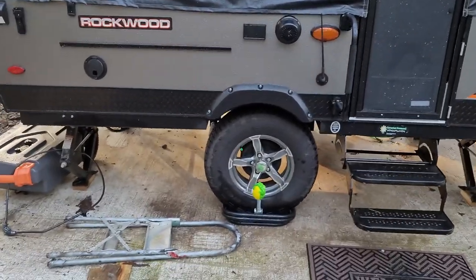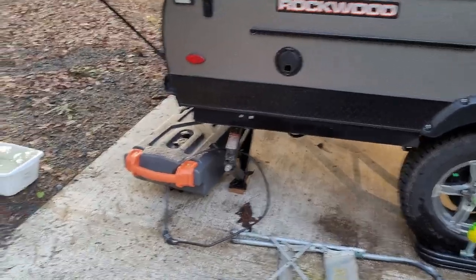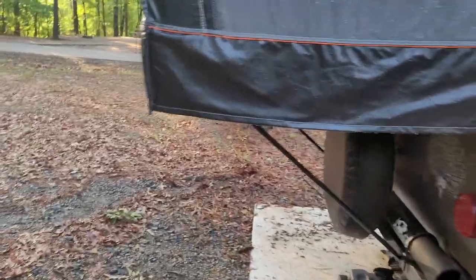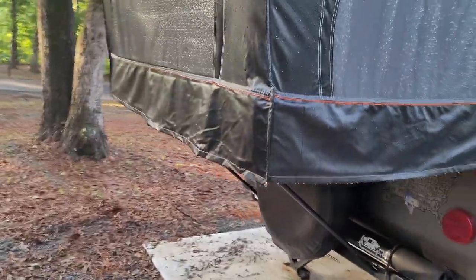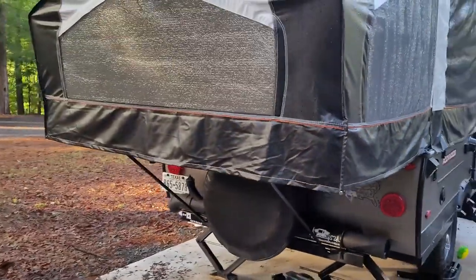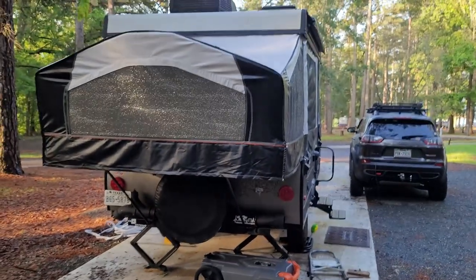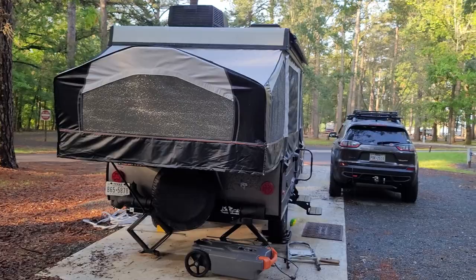I've already packed up most of the stuff we had outside because I knew the rain was coming. So when we get ready to go today, which is checkout day, it's not going to take us long at all to tear down and head home.